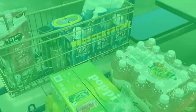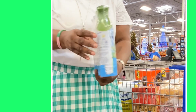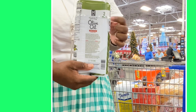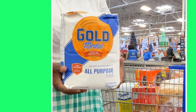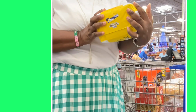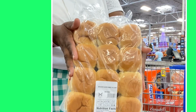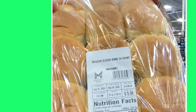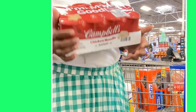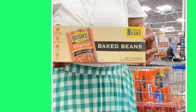So on to cart number 2. Some buttery croissants, a 4-pack of Febreze air freshener, 2-pack of olive oil cooking spray, Gold Medal all-purpose flour, Domino 10-pound granulated sugar, 6-pack of Dinty Moore beef stew, 24-pack of the mini slider buns, 12-pack of Campbell's chicken noodle soup, 8-pack of Bush's original baked beans.